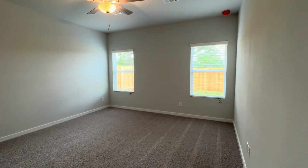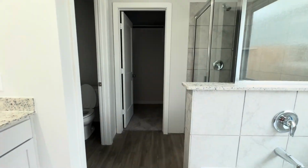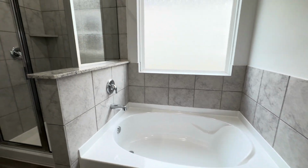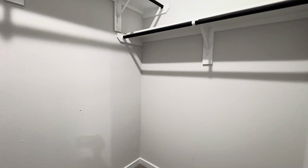Here's the master. Two sinks. Separate tub and shower. Toilet has a door. And this is the master closet.